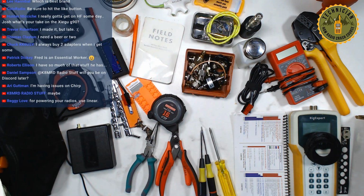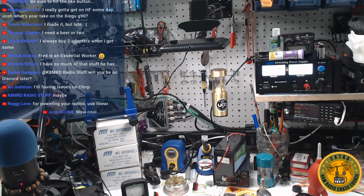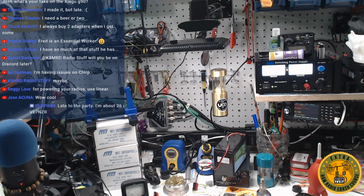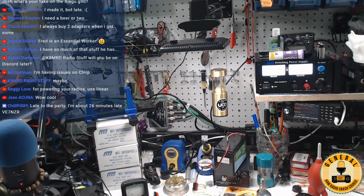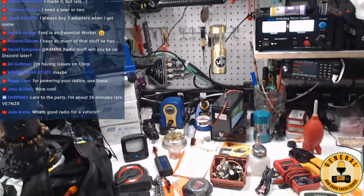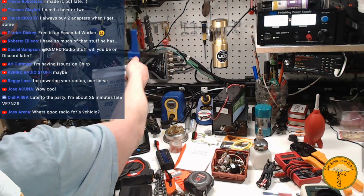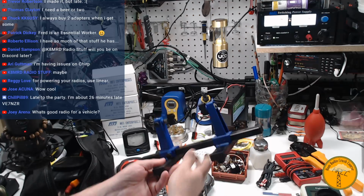Let me flip it over to the overhead or the wide again. Reggie Love says, for powering your radios, use a linear. Okay. They work with switching power supplies. They work fine. So you can set that limitation for yourself, but I wouldn't necessarily frighten other hams into thinking that they have to have a linear.